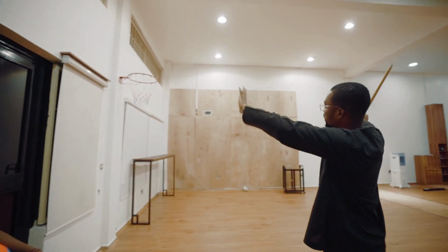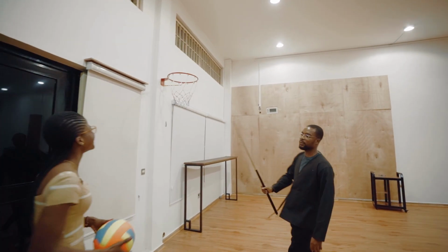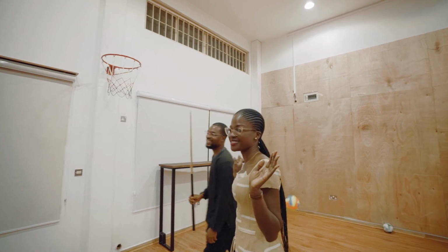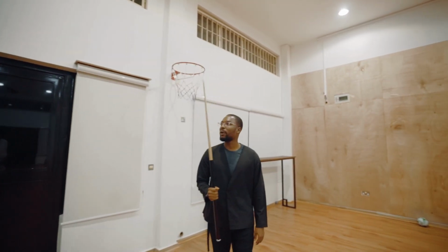And yes, the stage. Can you make the basket? NBA champ. That's me. Number one.